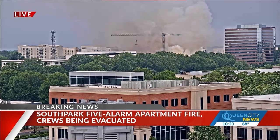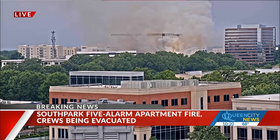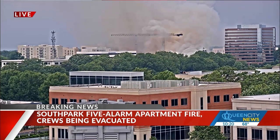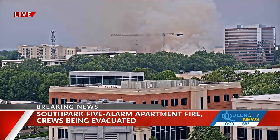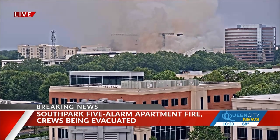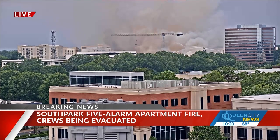Here's another wide view. You can still just see the power of the smoke as it goes up. This is still a massive fire. I've seen a couple of videos on Twitter. We haven't had any come into us yet that showed what appeared the middle of this building to have collapsed. Maybe that's helping them slowly start to get this under control, but this is still going to be hours as far as taking over this fire and keeping this area safe.